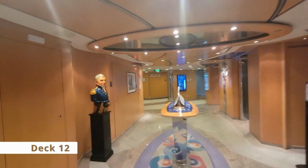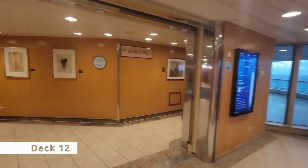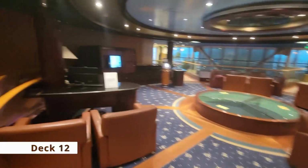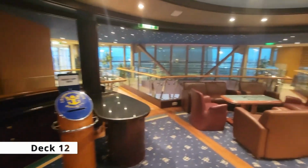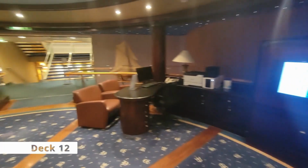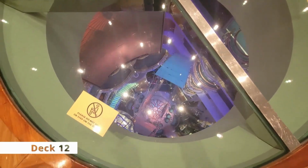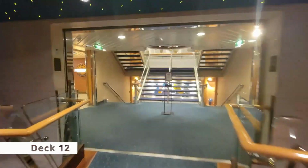All right, so we are now on deck 12, midship. You got a nice little space here on deck 12 for the Crown and Anchor Society. But take a look at this. It's got a glass on the floor, and you can see all the way down there to deck number 3. So, yeah, that's pretty far down there. Well, I said, a little space for the Crown and Anchor Society.